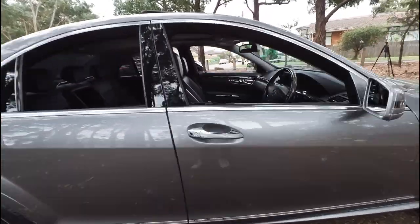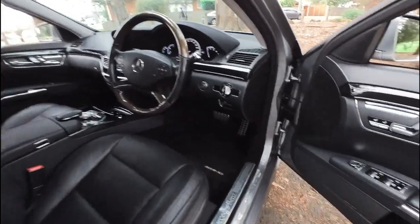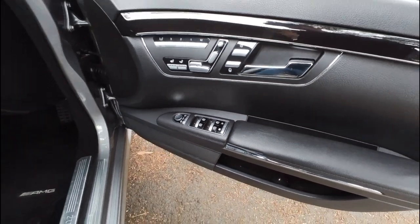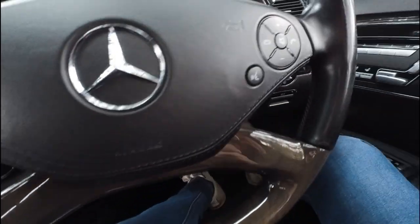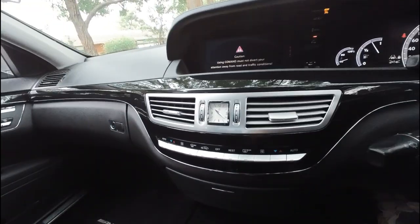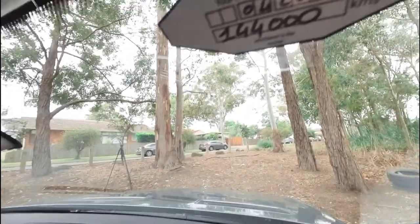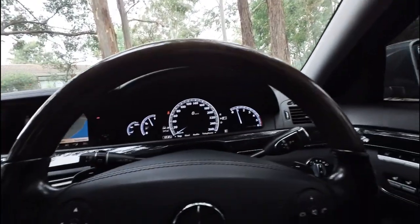Since 1994, S-Classes, in my opinion, have been the best car that Mercedes-Benz make. You've got heated seats, air-conditioned seats, all the AMG options, keyless start. I'm going to start it up because it's polar conditions outside. Says it's due for a service, but it's not, because it's based on time. You can see up there it says it's due at 144,000 kilometres.